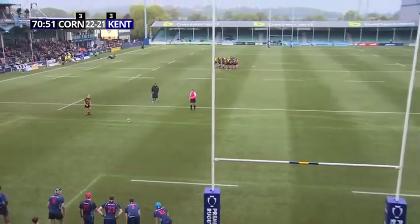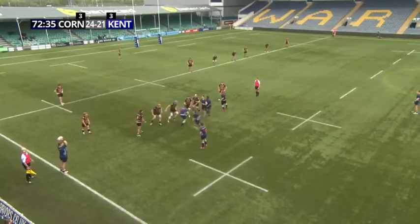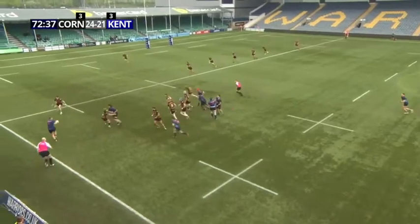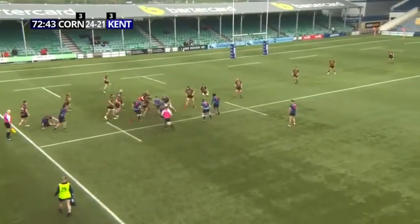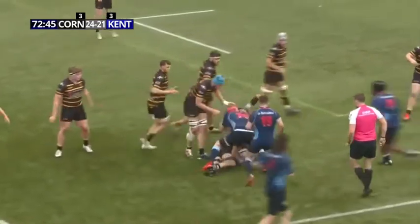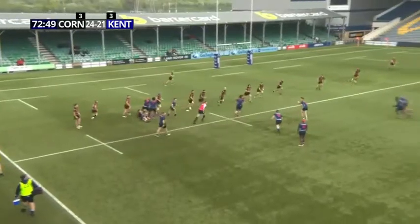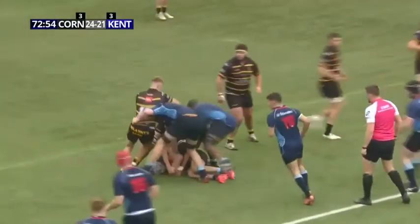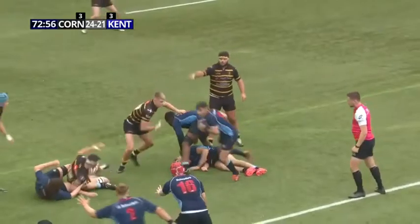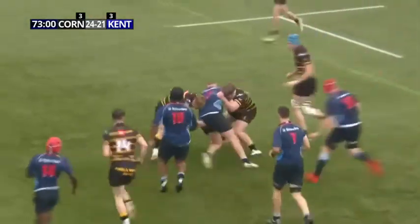What a final game, this, the final of the Division 1 County Championship. Love that trick play at the line-out. Gallaghan scored a try in the first half. Freyat. This game on a knife edge now. Khalil. Gallaghan once more, still going.